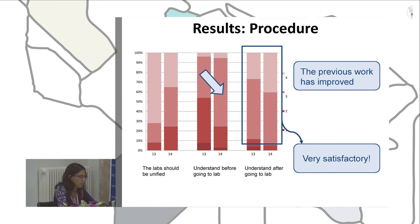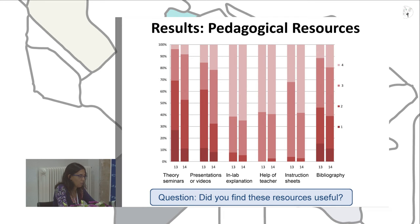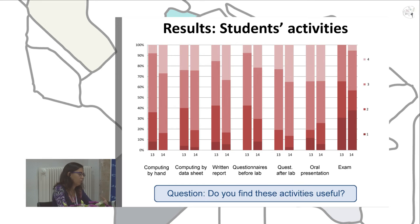Now let's move to the perception of the students with respect to these different pedagogical resources. First, they don't acknowledge at all either the theory seminars or the bibliography as a valid source of information. They don't like them. However, in turn, they value the in-lab explanation, the help of the teacher, and even the traditional instruction sheets as the most useful sources of information. And as for the activities that we employ for the final assessment, nearly all of them were positively ranked.